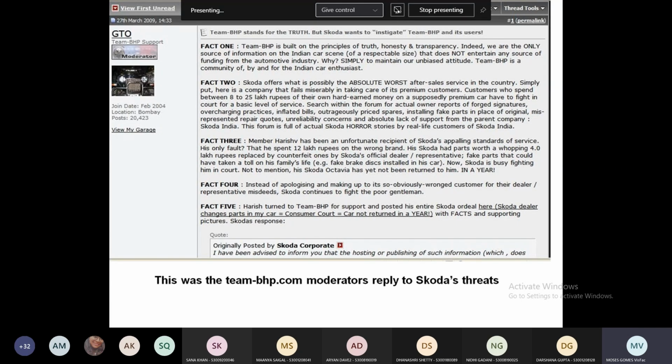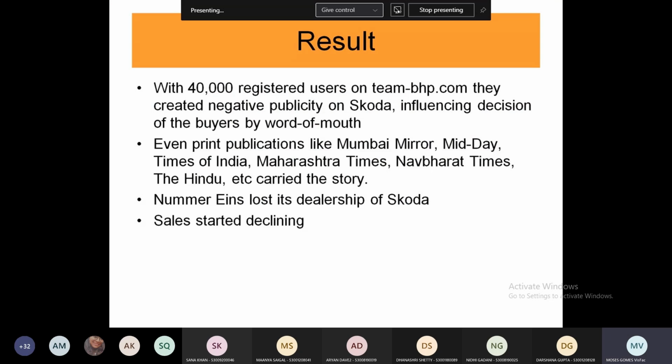So people wrote about this on their Facebook, on Orkut, on MySpace, on every social media platform they could get, and the call to action was this place. Now imagine 40,000 people doing this, and this was during the period of June, July. Print publications like Mumbai Mirror, Midday, Times of India, Maharashtra Times, Navbharat Times all started carrying the story of how Skoda has created a problem for its users and is not ready to listen to them, and the customer had to go to an online portal.